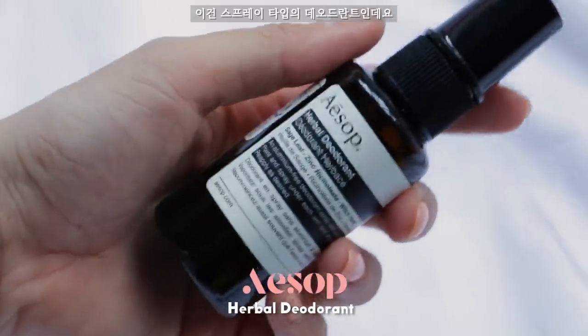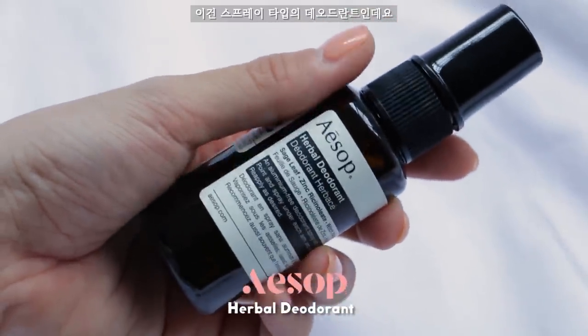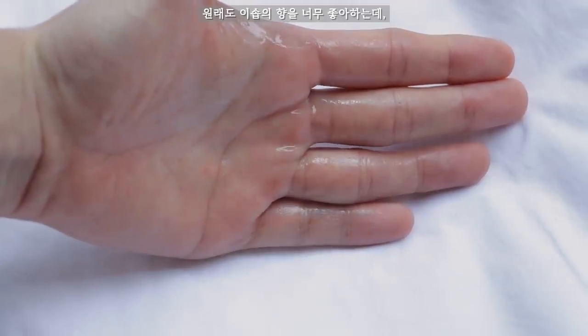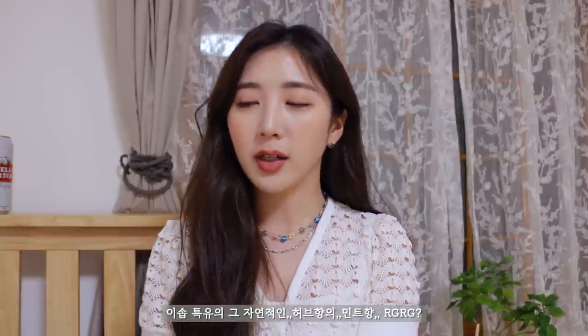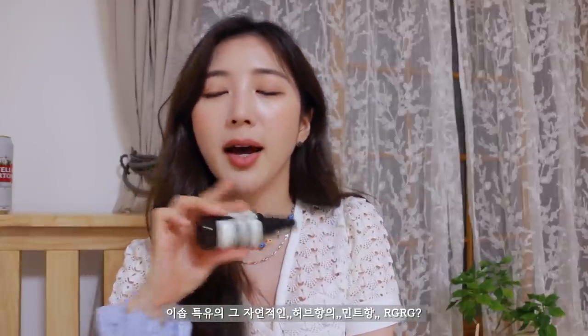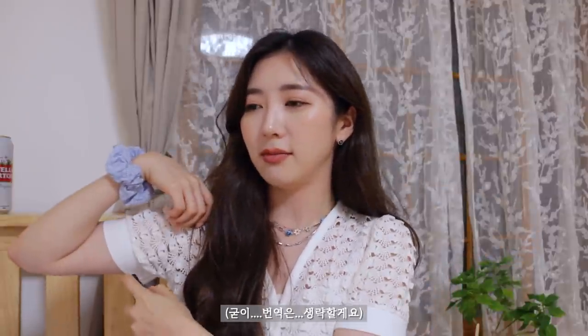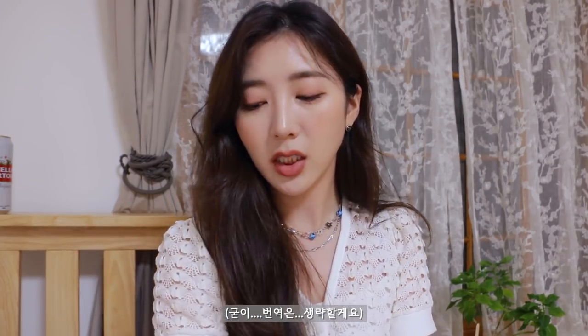Yeah, this is a deodorant spray from Aesop. I really love the smell of Aesop, especially their natural arbor and minty scent, you know what I'm saying? Instead of a roll-on type, I just picked this spray type because when you're out, it's more comfortable to spray under your armpit like that. Yeah, so here it is.